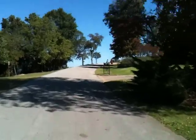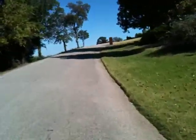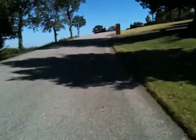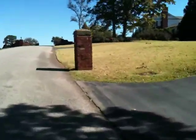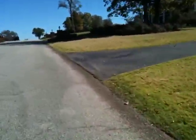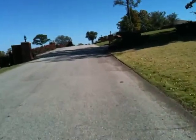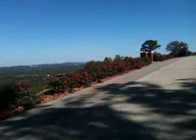Funny sculpture up here. It looks like a runner stretching. And this is the very top. It's the high point on Shades Mountain, 1,167 feet on the road. Probably another few feet, 6 or 7 feet to the right there. Anyway, there's a statue, sculpture.